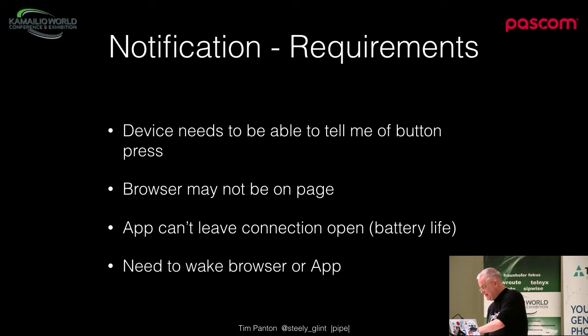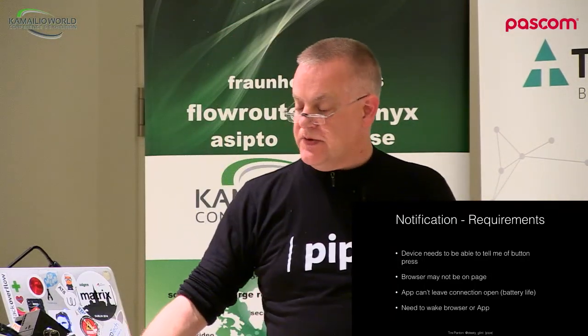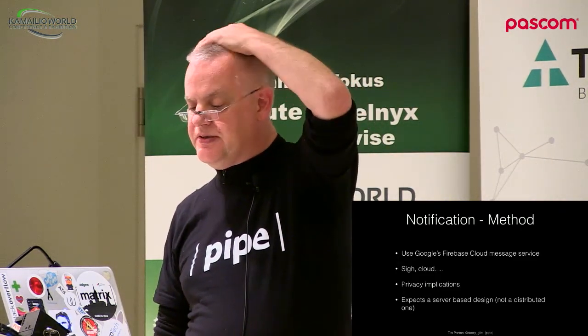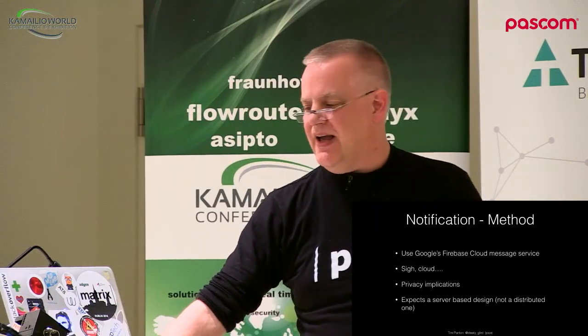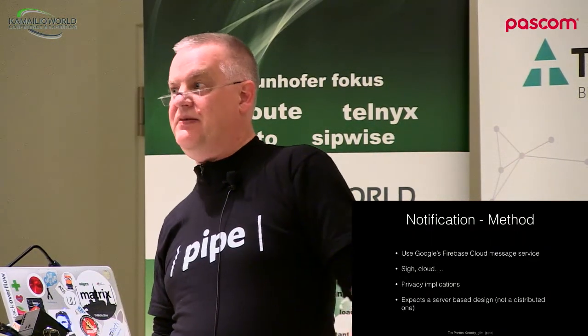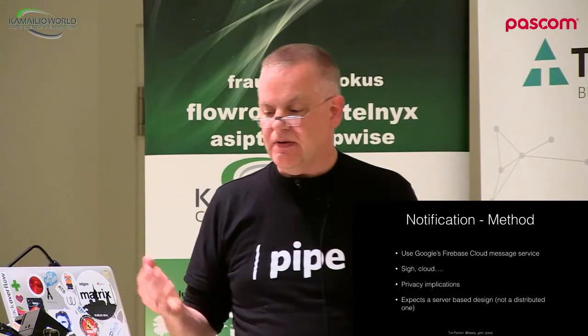To get the button press, you need a notification to go out over a notification system. You can't just leave a connection open permanently. You have to use the Google messaging system to wake up an app or a browser session. So in this case, I'm using Google's Firebase Cloud Messaging service, which I didn't want to use, as I didn't want to use the cloud, but I kind of have to for this. It has a set of privacy implications, which I still need to work through. I need to read the fine print about what data Google keeps when you push it through their system. I assume they don't inspect the messages, but who knows, I should look.